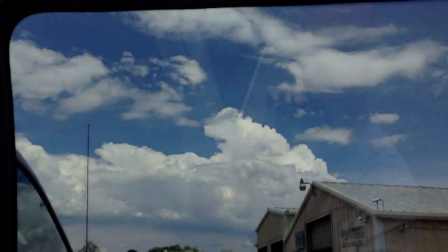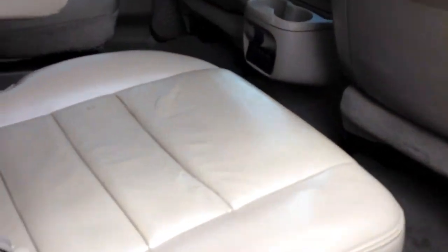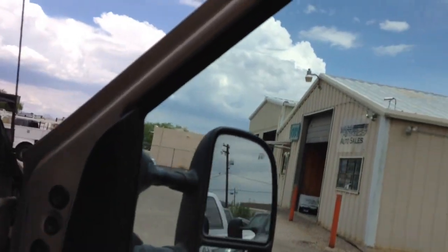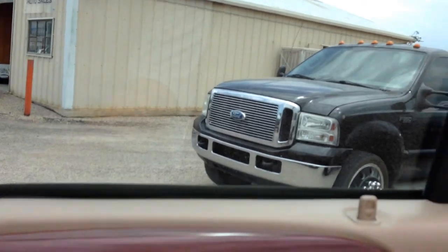I'm sorry, that was a driver rear window. This is the passenger rear window. There's a little something right there on that seat. This is a nice rig. I'm going to Laughlin, Nevada tomorrow. I'm taking my Acura RDX, but maybe I'm not. Nah, I'll leave that here.